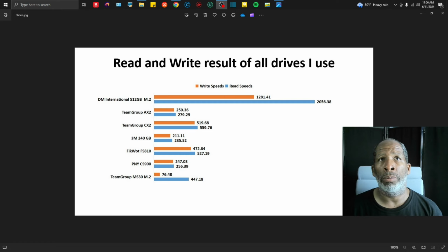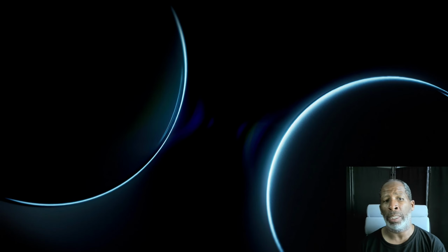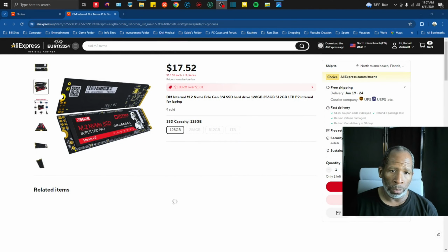Now y'all are probably asking, well, Ron, will you be using DM International? Yes, I will be using them, and I will recommend everybody use them if you're looking for a nice, good, simple drive like this. Now they are on sale for $17.52. But if you don't mind the 2 or 3 weeks wait, then you are good to go. They only have 128 right now, but the 1 terabyte, 512 or 256 are sold out, and they are flying off shelves. So if you don't do too much with your system, just browse the internet, and you've got extra storage for your other stuff, then this 128 would be good just for boot. Only boot, put a couple of programs on there, and you'll be ready to go.